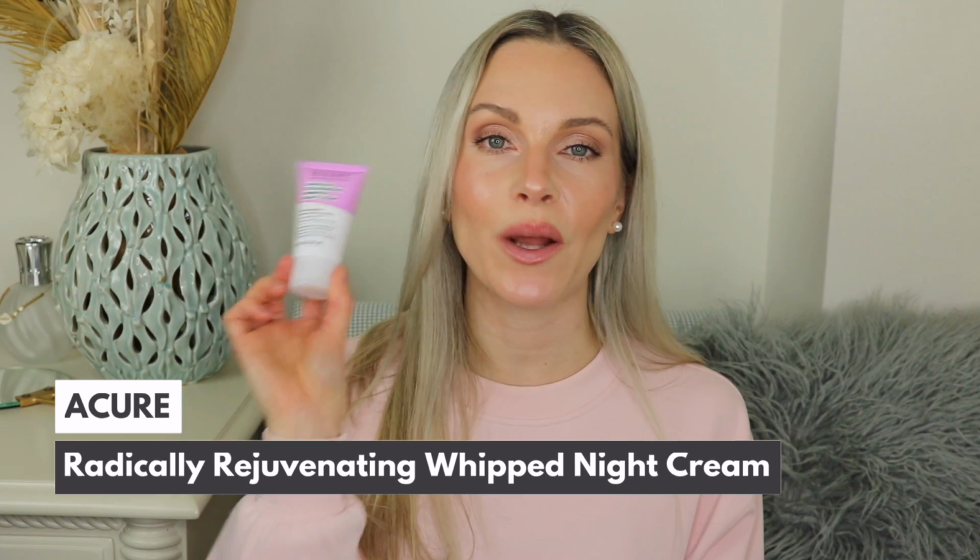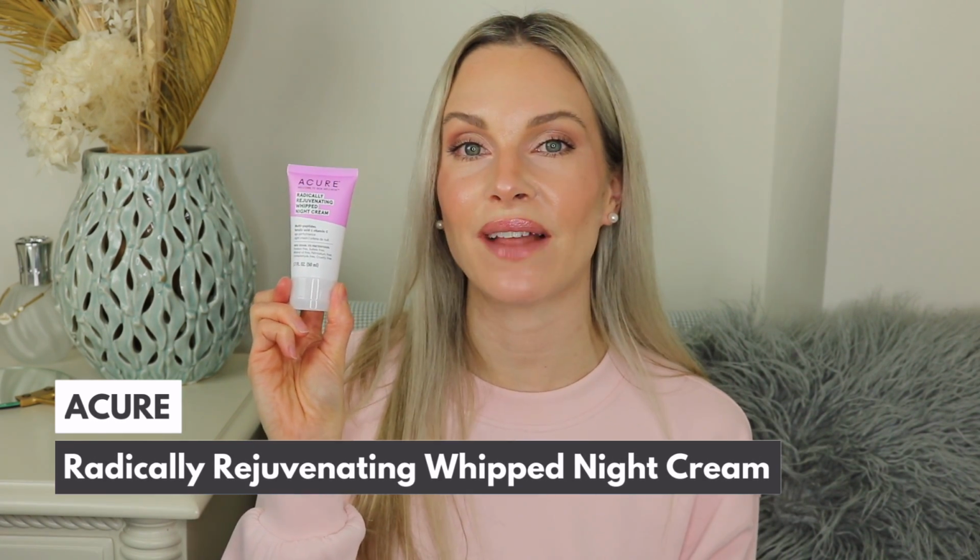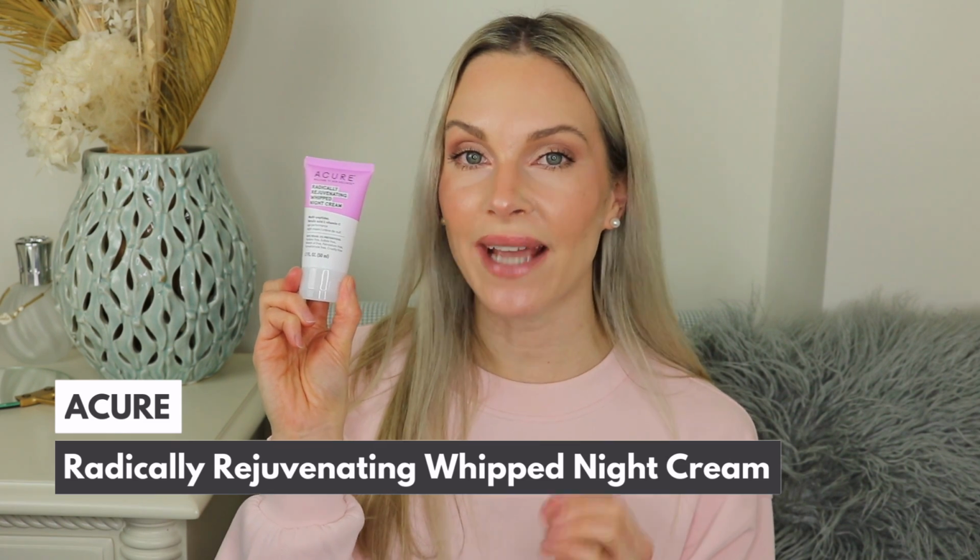This is truly fabulous. The next one is by Acure, and this is the Radically Rejuvenating Whipped Night Cream. And I have talked about this before, and I did mention that this was a dupe to the Drunk Elephant Proteiny Polypeptide Cream and even the Dermatology Peptide Night Cream. Of course, they are still different, like the ingredients are still different, but it's the same type of idea, as this contains multiple different types of peptides, but there is a vitamin C derivative in here.